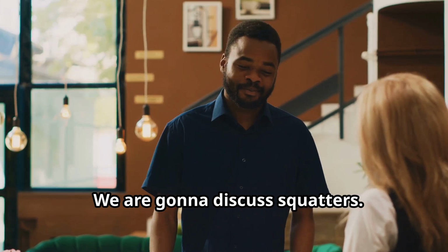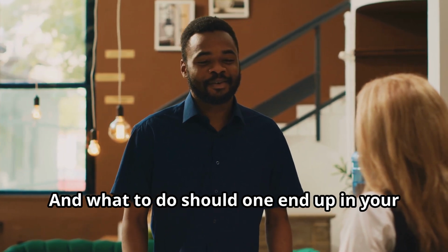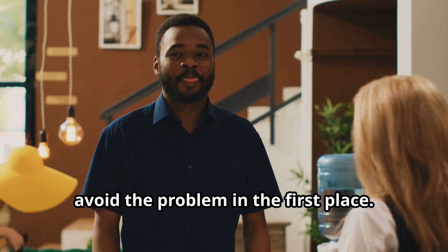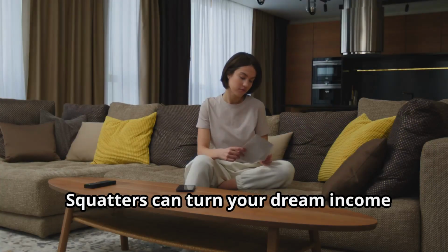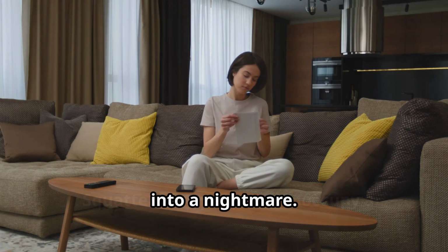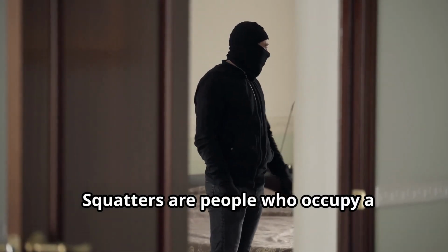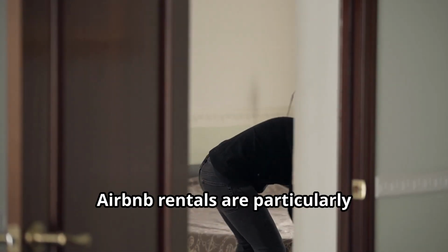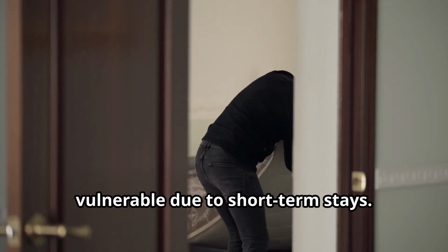We are going to discuss squatters, and what to do should one end up in your Airbnb rentals, as well as some precautionary tips to avoid the problem in the first place. Squatters can turn your dream income into a nightmare. Squatters are people who occupy a property without permission and/or refuse to leave. Airbnb rentals are particularly vulnerable due to short-term stays.